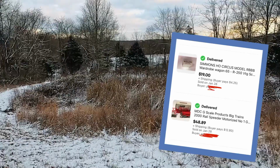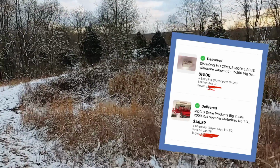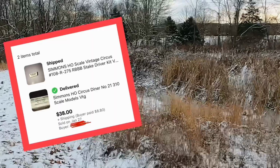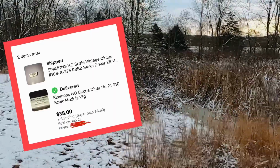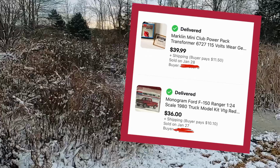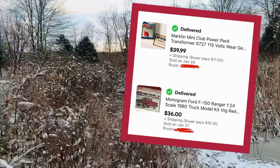Here we have some sales with train accessories, one sale being $19 and the other sale being $48 and some change. These were 2 Simmons accessory parts for trains, and they sold for $38. This next sale was a Markland Mini Club Power Pack Transformer, and it's an accessory for trains.